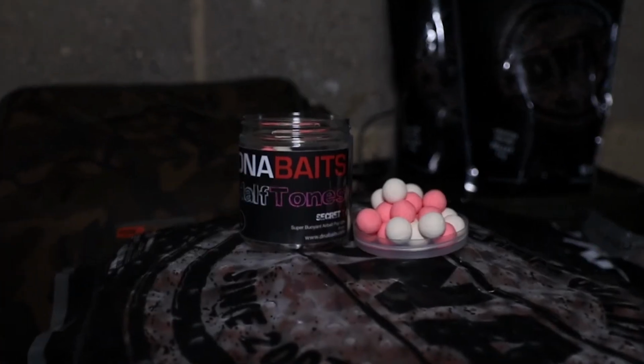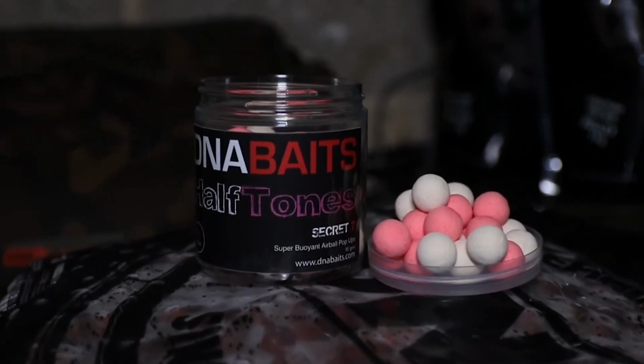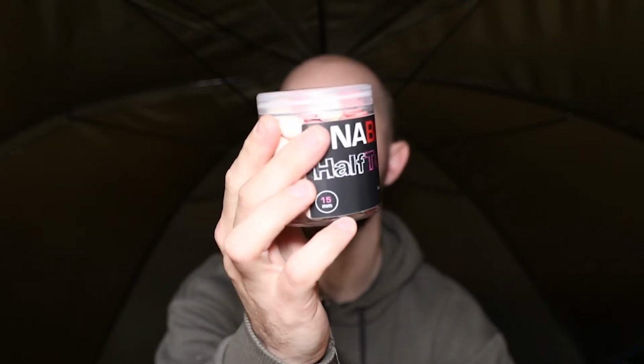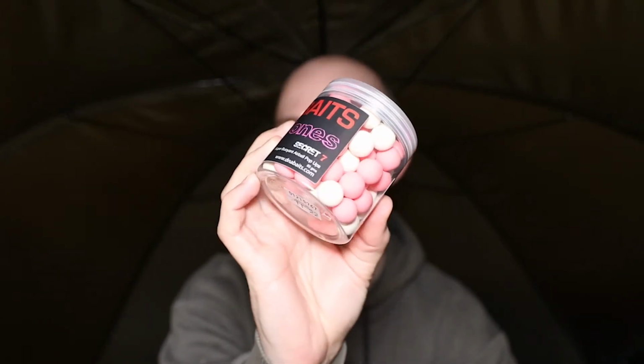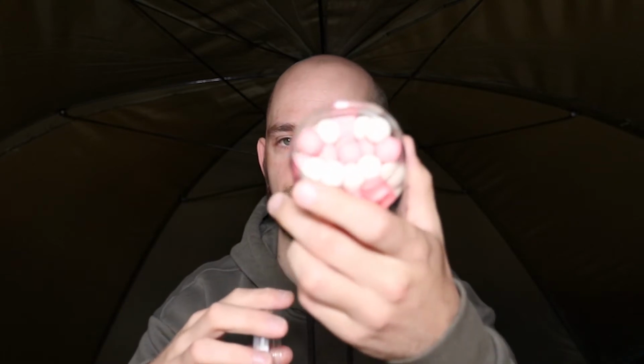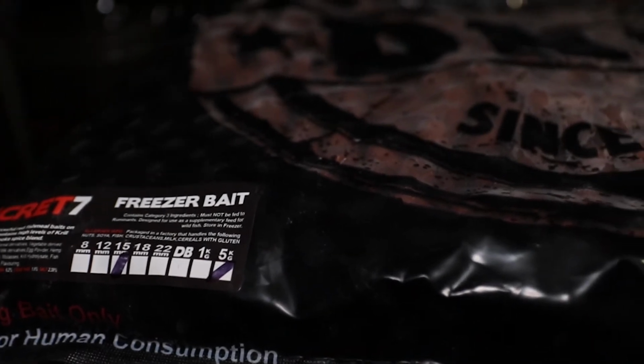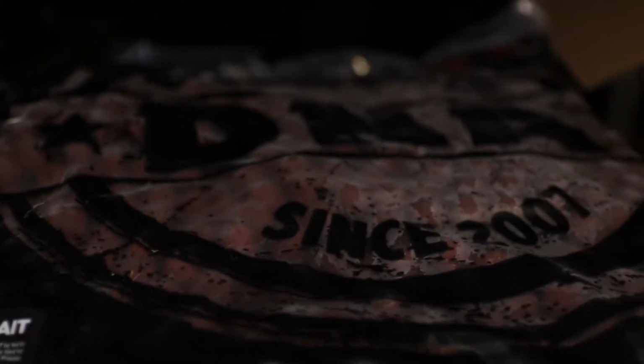These are the cork dust wafters. And the other bait that really stood out to me was the Secret 7. So I chose for my hook baits, if we can get them in focus, these are the S7 halftones. So that gives you that sort of washed out pink type look, and it might be a bit too bright. There we go, I'm dropping them everywhere. But yeah, you get the washed out pink and the whites in that pot, and they smell very good. It's strange, it's got that fish meal kind of smell to it, but it's very, very sweet.